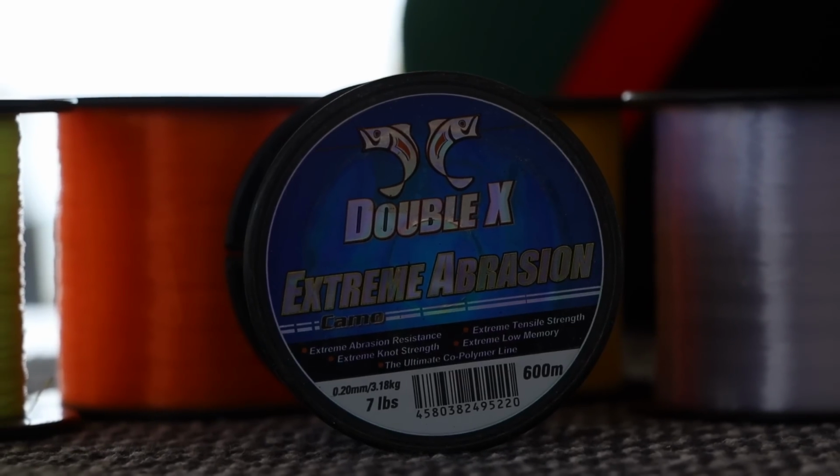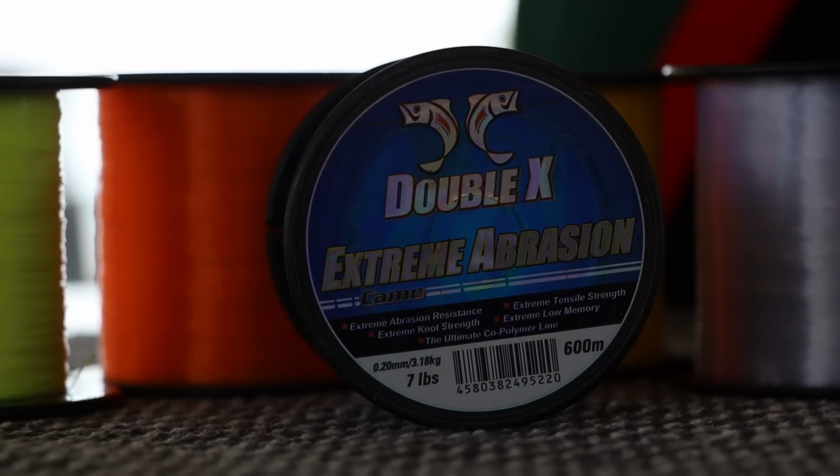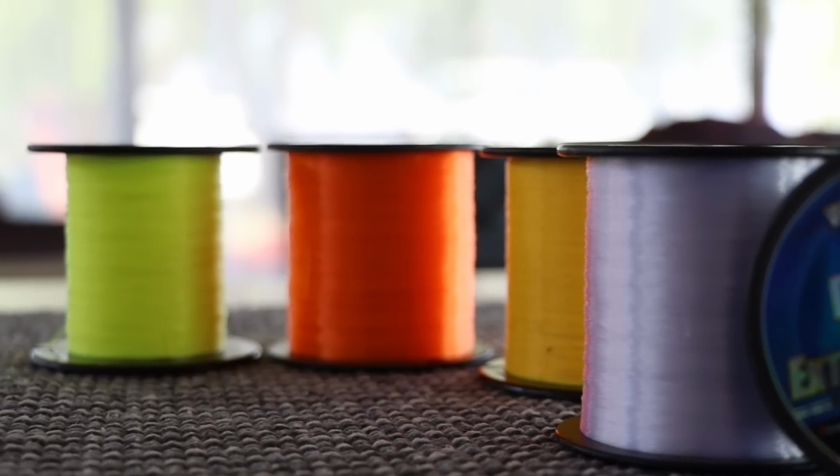Double X. Guys, I've been fishing Double X for a really long time. You won't find any other line on my reels. On the bass fishing side, I use Sufix Advance fluorocarbon. That's simply one of the best lines out there. But now for bank angling, I think best value for money on the South African market is Double X. Always has been, always will be. I say there's 1X and that's Double X.